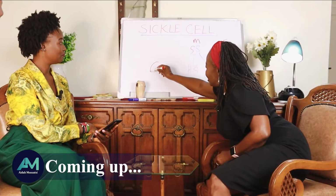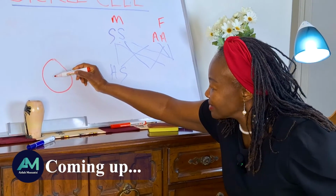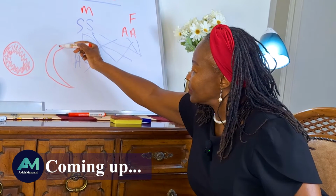A normal red blood cell is round like that. A sickle looks like.